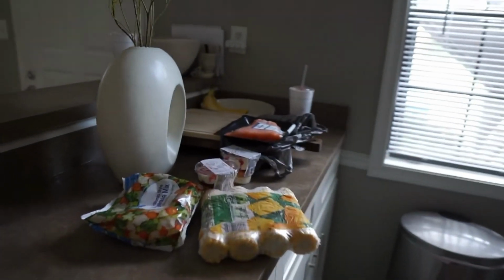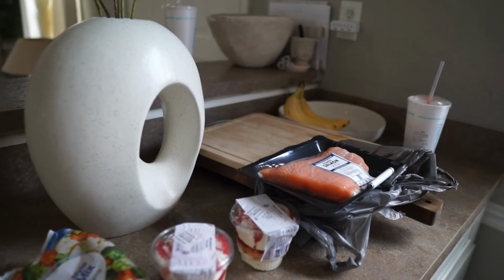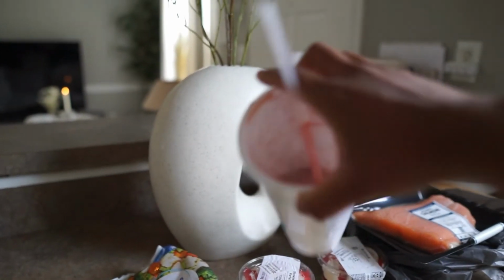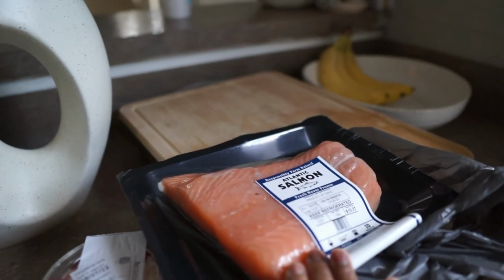I want to show you a quick grocery haul. It's not too much, but it's what we're gonna be cooking today. We went to Tropical Smoothie. We grabbed some smoothies for us. Mine is done, but we have some salmon today.